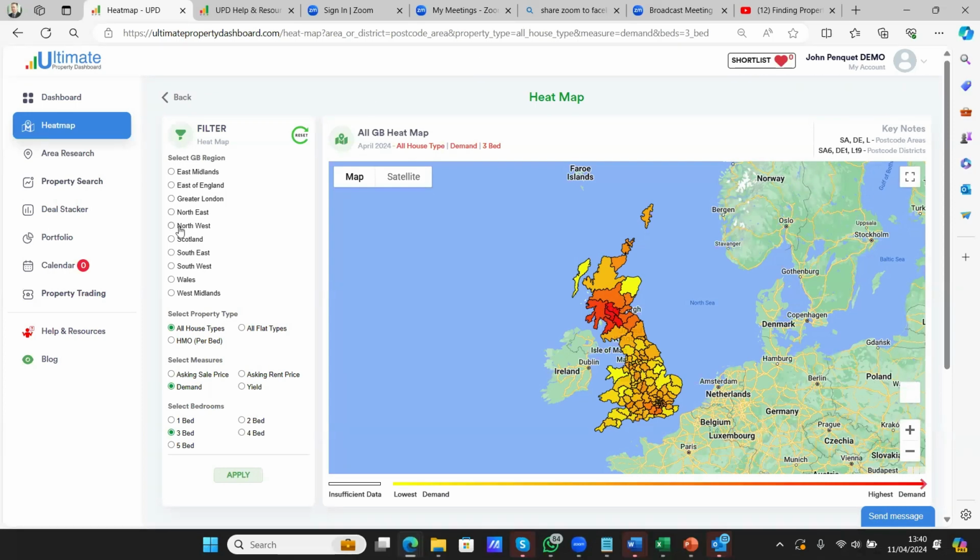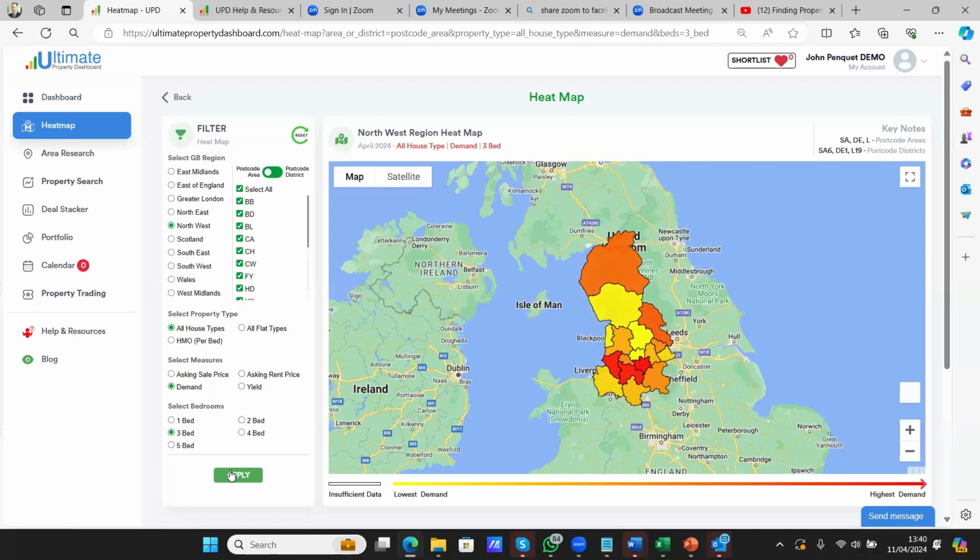Right, so let's focus in. Let's go to the northwest because that's where Manchester is. Let's go zooming in. Let's start our search. I'm looking for 2 bedroom properties, so I'll apply 2 bedroom properties in that area. Now you'll see that the areas are coloured from yellow, which is lower demand, to red, which is higher demand. So it's dynamic. It's based on how the whole area is performing. Don't get me wrong, yellow, 25% turnover. So that's not bad.